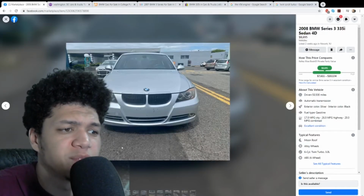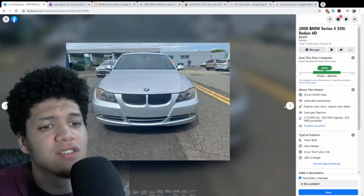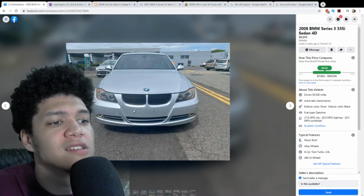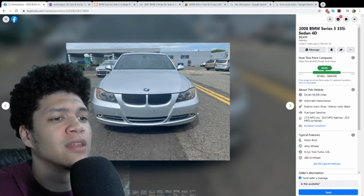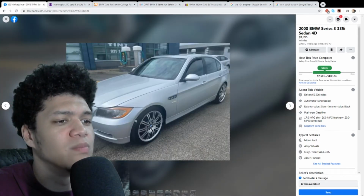All right, here we have something that's promising. It looks very rough, to be honest. You can tell the license plate has been drilled into this bumper many times. The hood lines don't really line up. It has bad wheels.